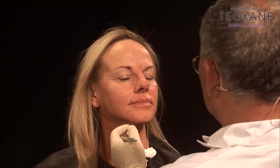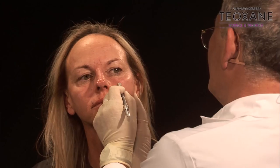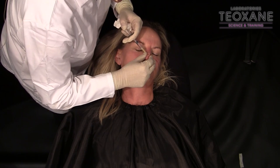Okay. I show you the way I finish my work because you need to adjust. Before you finish, you need to adjust. Let's see the volume. Smile. I think she has more volume here than here, from what I see. Relax, yes. So I need to put a little bit more here. You see, that's the way you do your work. When you finish, you adjust the symmetry. So I'm going to do 2 or 3 refinements, Teoxane Ultra Deep, and number 2, the nose.